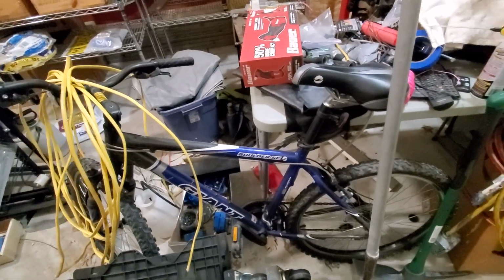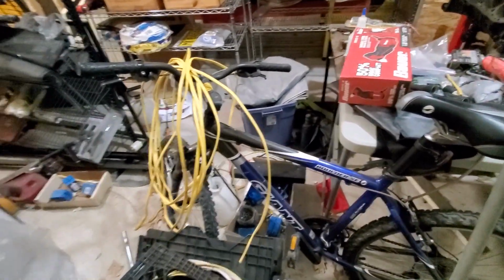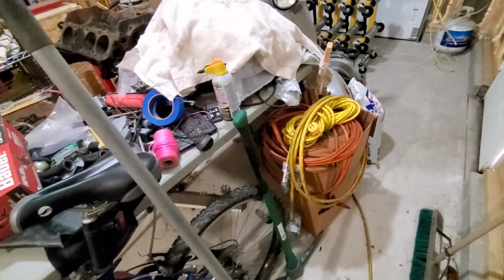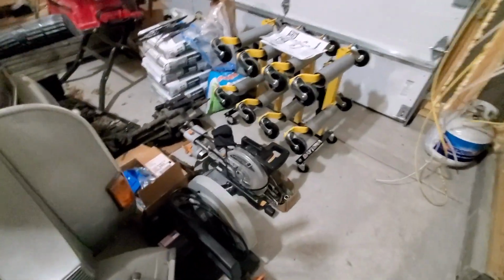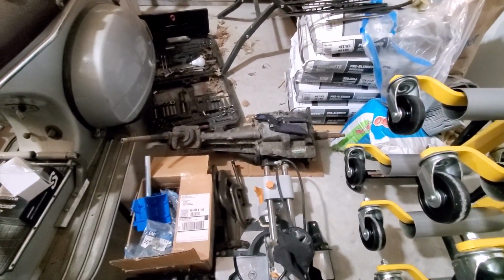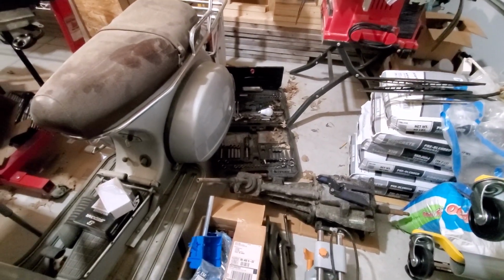I've got a bicycle I don't ride much anymore, which that should change for health reasons, right? But anyway, it's holding up scraps of electrical wire, which is just great. And other stuff that just piles in here. Tools, this transmission that needs to get sold soon. I've got tools that are just in the middle I can't even get to that are collecting dust.